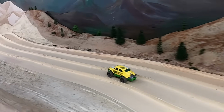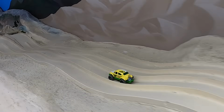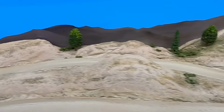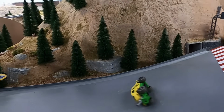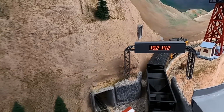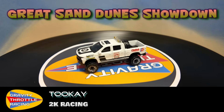We've got some pretty good speed going on. Scooter is now coming. Oh yeah, coming over the sand dunes. Look at that nice rhythm, picking up a lot of speed. And around the pretzel turn, look how smooth he is. Coming on, and nice control. A little slide at the end. That was his fastest run. In fact, all three of his runs were in the 19s. 19.2142.